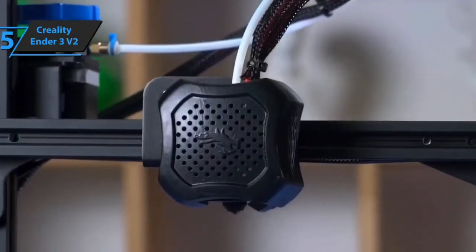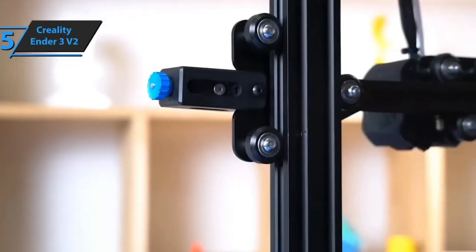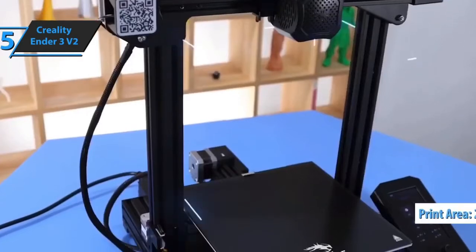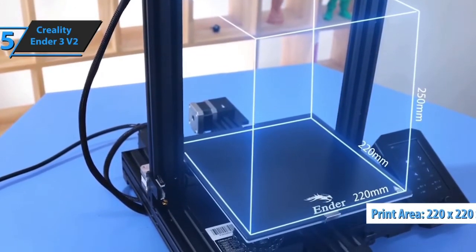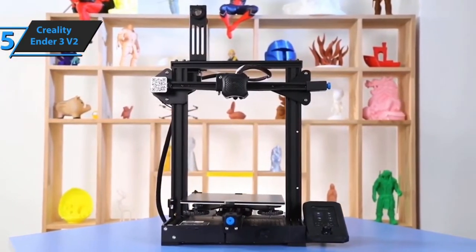Finally, if you're interested in the difference between Creality Ender 3 V2 and Ender 3 in terms of print volume, it is pretty similar because both have a print volume of 220 by 220 by 250 millimeters, a simple and stable structure for a 3D printer at this price range. For the listed price tag, we are thoroughly impressed.